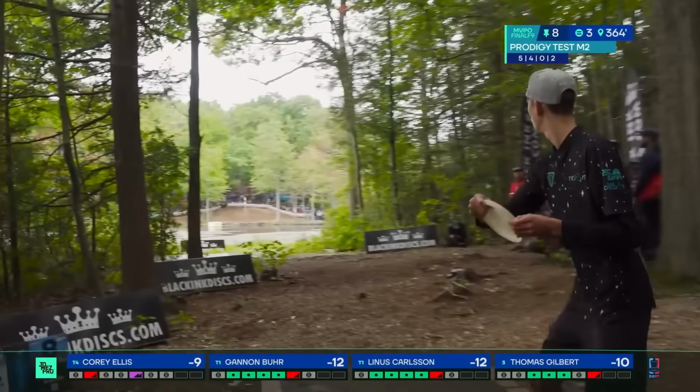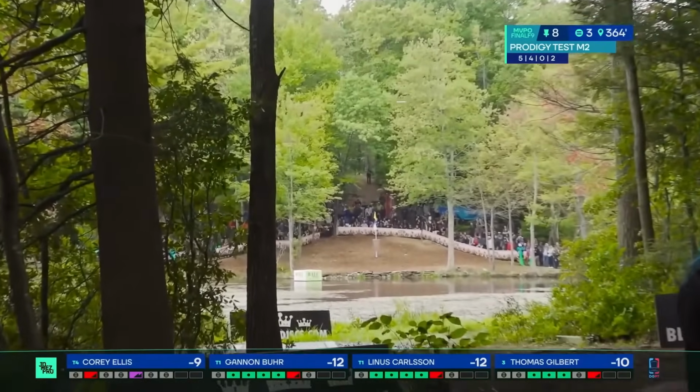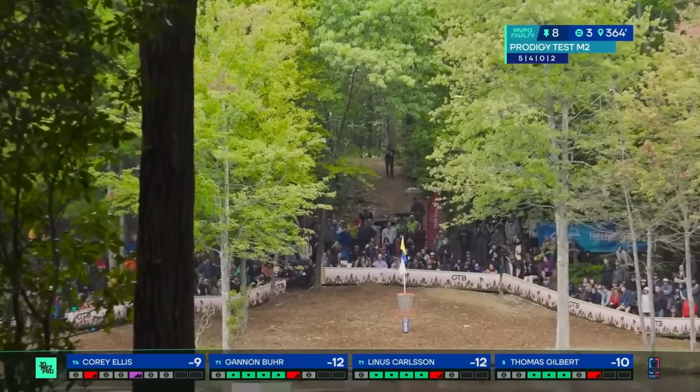8's right there in front of you, but I saw a lot of people go out of bounds on this hole. A lot. This is looking great too.